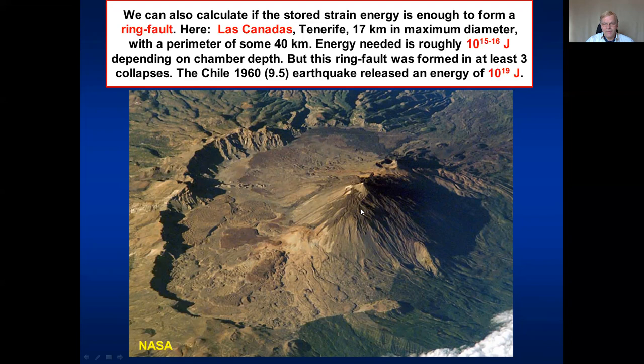Here, of course, Teide has formed in the last 180,000 years inside or in the margin of the caldera. But in this case, I quickly add, this is not a single caldera collapse. This is the oldest caldera. This is the second oldest. And this is the youngest one. And you can see the erosion is very different in those. So in this case, it was not formed in a single event. It was formed in at least three events.